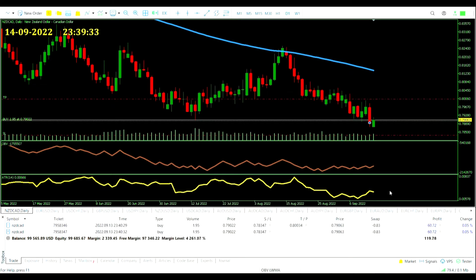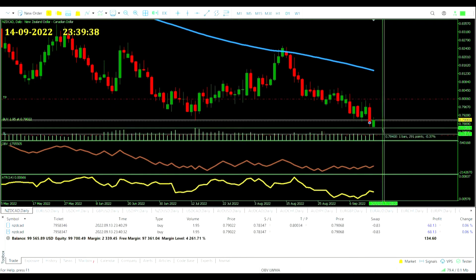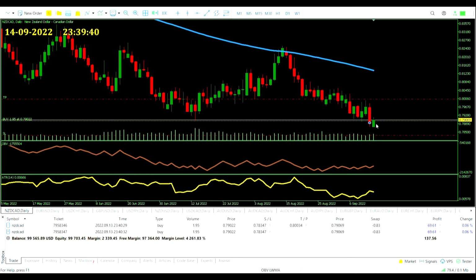Day 13. Hanging in there on the New Zealand dollar, Canadian dollar. It did open lower, but nowhere near the stop loss. And now it's come all the way back just above our entry price. And at least we paid a reasonable swap overnight as well. Only 83 cents on each of them. So it's all right. Check the other charts.